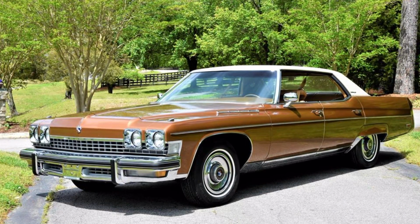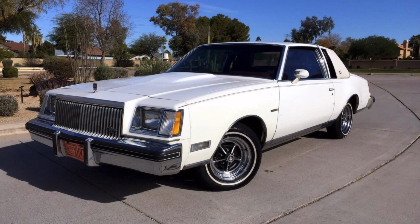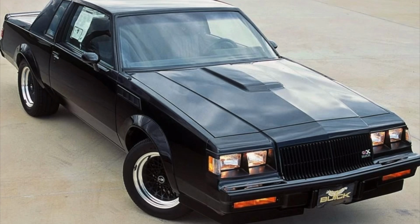Thus, as the late 1970s rolled on, you would see such technological innovations in Buicks as turbocharged engines, including turbocharged 3.8 liters under the hoods of Buick Regals. These would later evolve into the famous Buick Grand National and GNX cars in the 1980s.